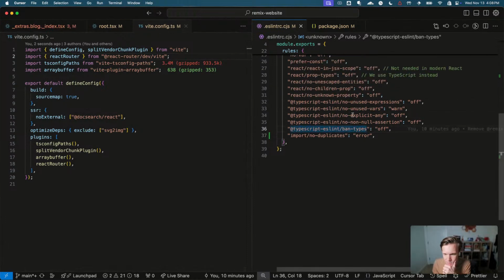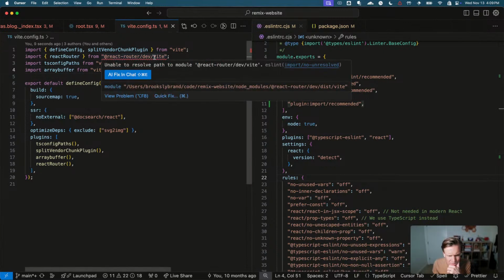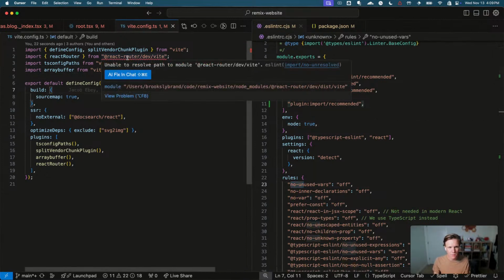Why did I just get an error? This all worked. This was all perfect. Everything is perfect until you decided it wasn't. Import no unresolved? Where did this come from?